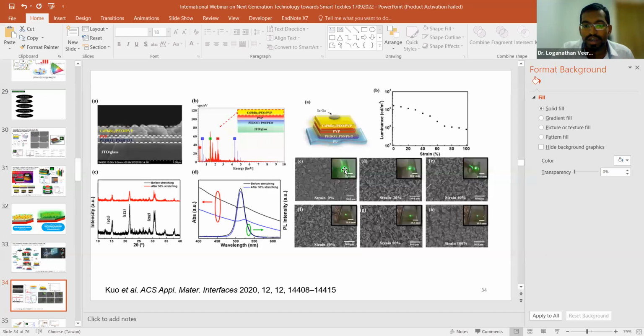Here you can see the device performances with the different architecture. For example, here you see this is under 0% strain, 20, 40, 60, 80, up to 100%. The device is performing, but the luminescence degrades to a certain extent. But this is actually a good outcome. So in future, we can also develop further to improve strain insensitive devices like that.